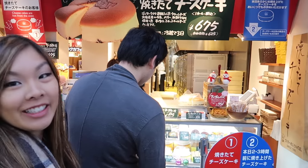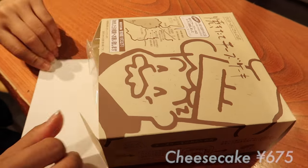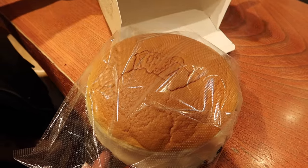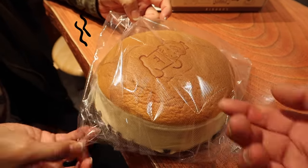Yeah. So bouncy, fluffy. Ooh. Gonna get a fresh one and eat it. Yes. Still hot from the oven. Oh, it is hot.